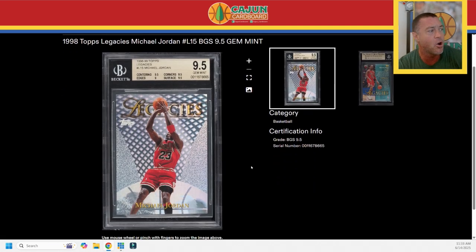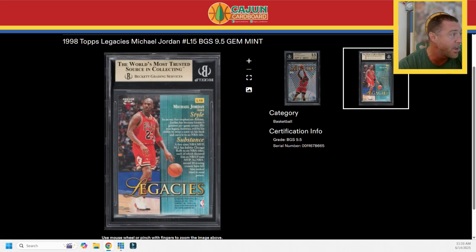First card we're going to look up in Card Ladder, and it is a hierarchy card, and it's great. It's glorious. I love it. I've owned numerous PSA 10 and BGS 9.5 copies of this exact card over the years. This is a Min Gem copy of the Legacies. It's a great hierarchy card. It's an affordable hierarchy card, which we'll look at right now.